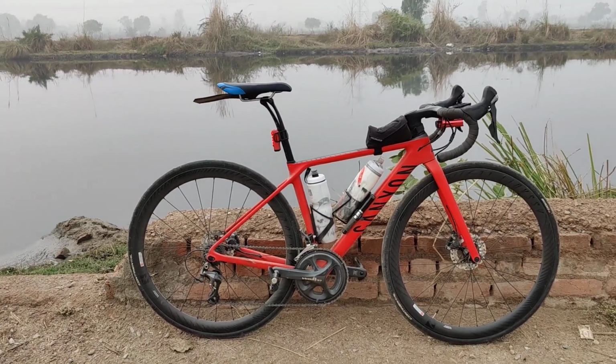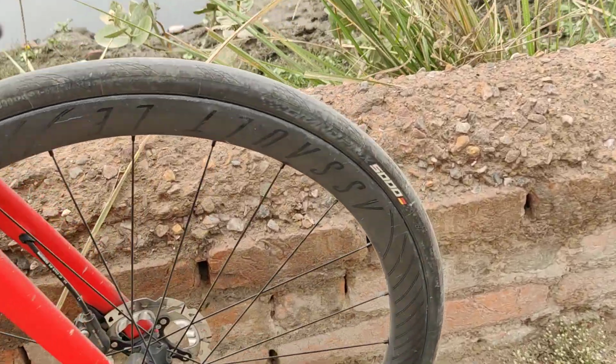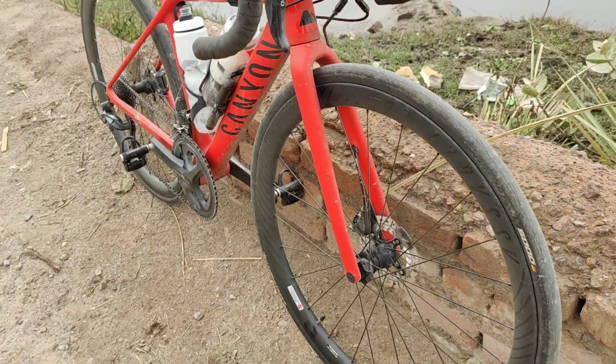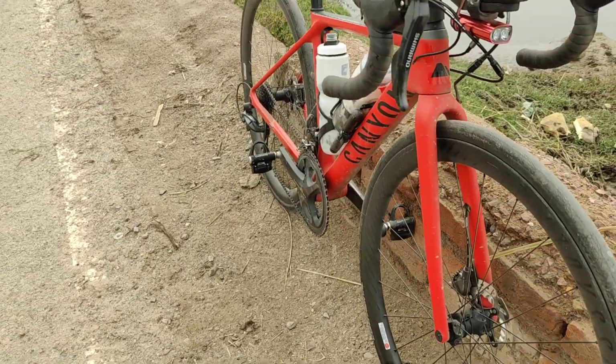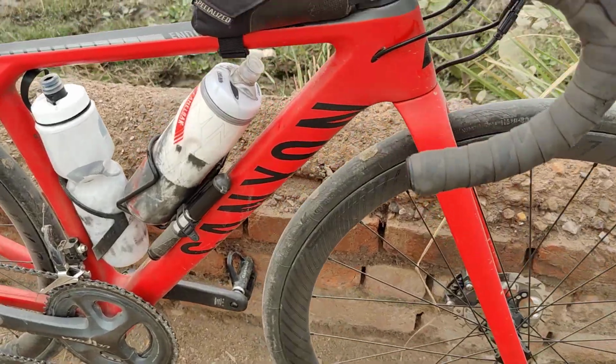And only just about 3 months back, I upgraded to Continental 5000, which is also a very, very good tire. And frankly, nothing went wrong with the 4002 as well. It's just that I thought, let me try something new, because I did notice a bit of wear and tear on those old tires.